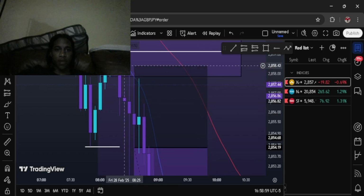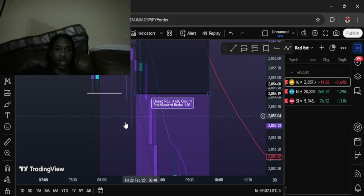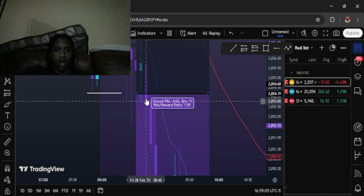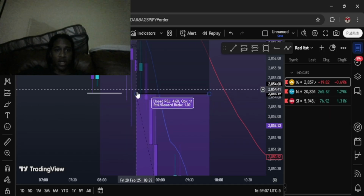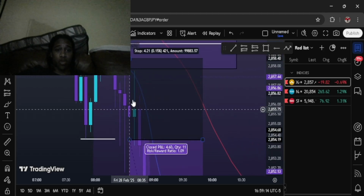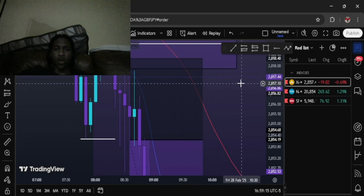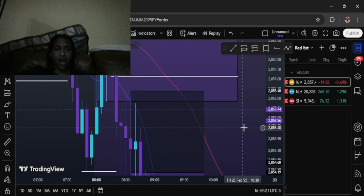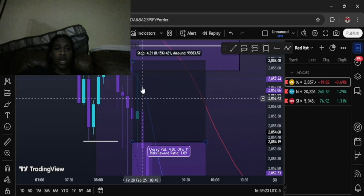So we got a tap here, beautiful. Obviously my entry would have been down here, but we didn't get that entry. So entry was right here when this candle closed. We got entry a couple of seconds later. Price decided to push up after, which I was watching. I was like, okay, we might get taken out here, or we might go up into this 1 minute zone before coming back down, right? So I'm just watching it here, but guess what?